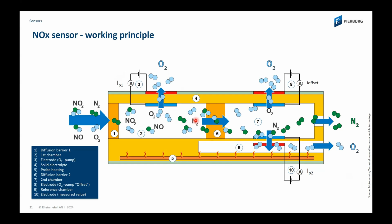After this is done, the exhaust gas gets into the second chamber. And here we have the same. We have again an O2 pump, which is number 8 on this slide. And also here, a current operates the pump. And now the oxygen which is left inside the exhaust gas, not pumped out before, gets pumped out. This leads to the effect, if there's no free oxygen inside the chamber, that the oxygen from the nitrogen oxide gets separated. And now the third pump starts working, also with a current. This pump takes the oxygen which now separates from the nitrogen oxides into the reference chamber. This is this one. And this is connected to the outside.